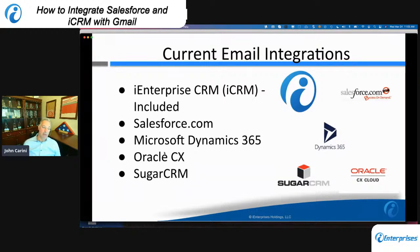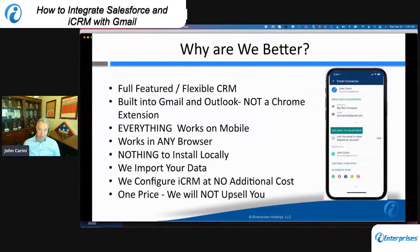And then we also offer integrations for other CRMs like Dynamics and Oracle and Sugar, and soon we'll do NetSuite as well. So these are our current product offerings. And then here's why iCRM is better. It's a full-featured CRM that's super flexible. It's basically built into Gmail and Outlook. Everything works on mobile, even the email integration, which I will try to show if I have time. And we kind of do everything.